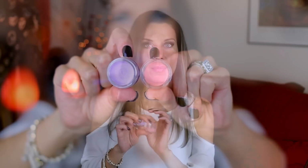Speaking of cream shadows, let's continue with that trend. I picked these up from Topshop. I don't even have the packaging they came in. It was a limited little cream shadow duo, and some of the Topshop makeup I really love. They have some waterproof pencils that are similar to the Makeup Forever ones and the Rimmel ones I showed you guys, except they're in a twist up kind of thing, and they stay put all day. They're amazing, so I would definitely check those out.